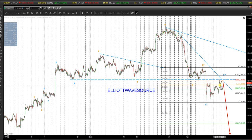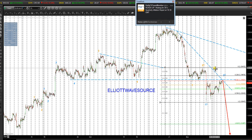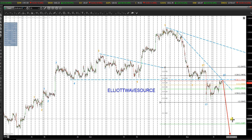In the chart of the day, we said look to go short at 1.345, but anywhere in that vicinity would be fine, and then stop losses would be just above that 76.4% fib, right above the 1.349 level. That would be a good area to put the stop losses, and then we look for prices to push towards 1.315.